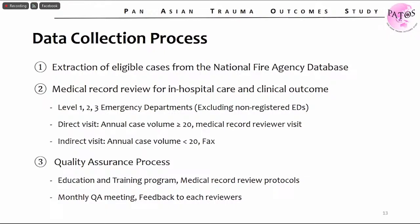And then we perform a quality assurance process. So we regularly operate education and training programs for medical record reviewers, and we develop medical record review protocols, and a monthly QA meeting, and we give feedback to each reviewer.